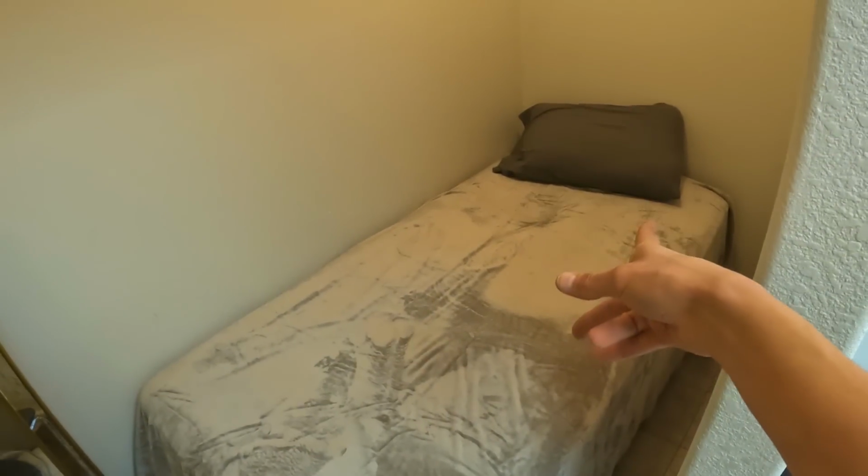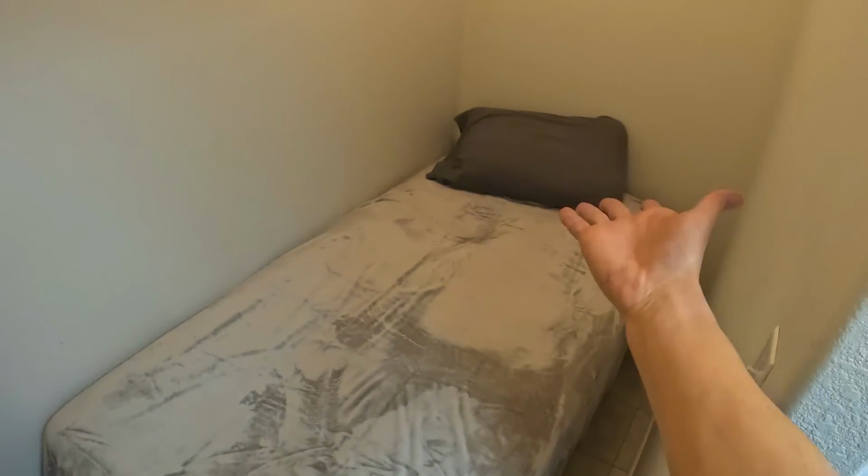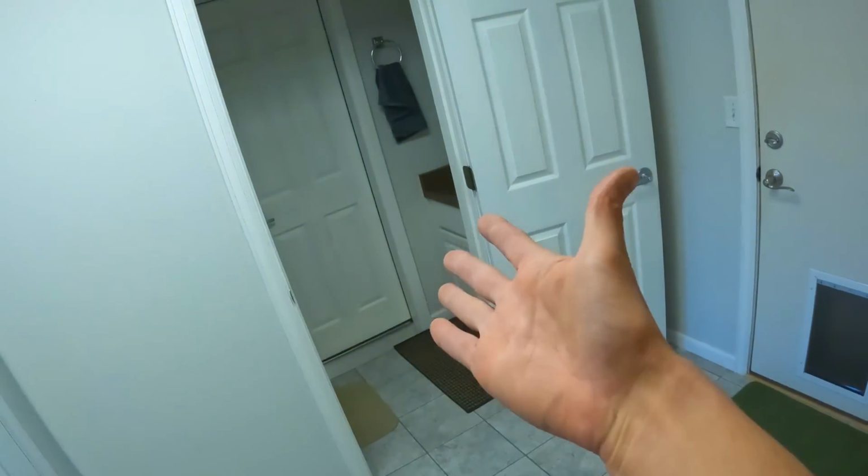But we decided to just go ahead and put this bed in here. This is the only spot that I can really think that would be good for guests. We can put some cubbies in over here. They'll have a place to sleep. My thought is that we could have a curtain or something that goes across here. So that way, if I want to have someone come out and stay for a couple of weeks, they have their own space and they have a bathroom right there.